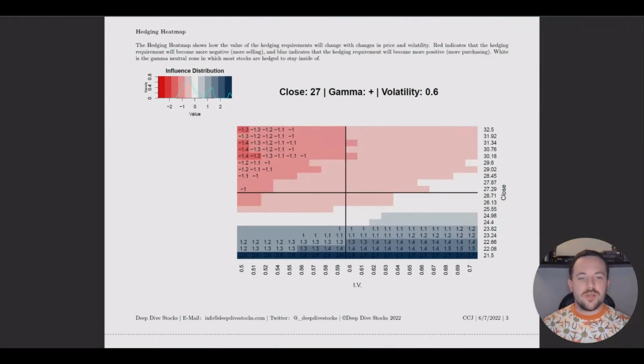Then moving on, we can look at the gamma hedging heat map. In a very similar fashion, it maps the current local environment for the stock and how the gamma on the stock needs to be hedged as IV and as the price changes. The crosshair indicates where the stock is currently. So we have positive gamma, price is 27, volatility is 0.6, and that lands us right about here.